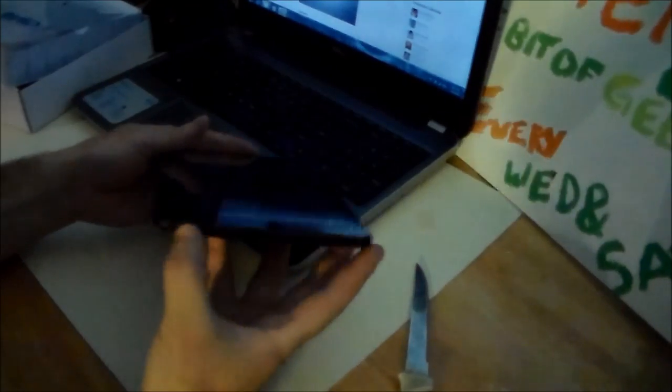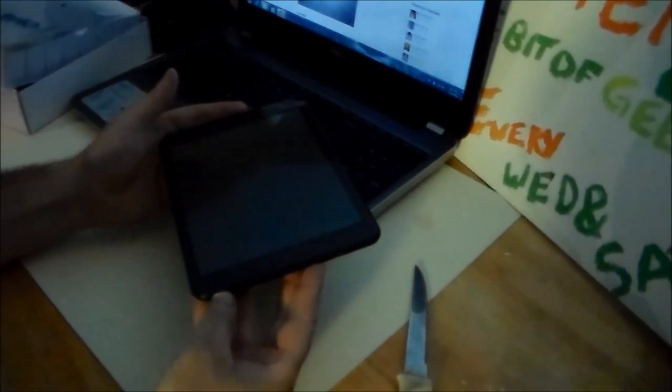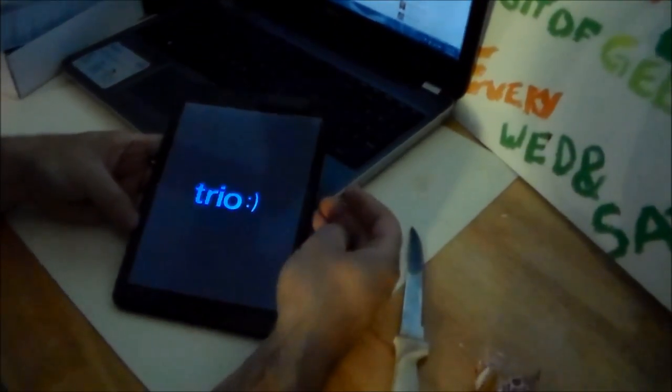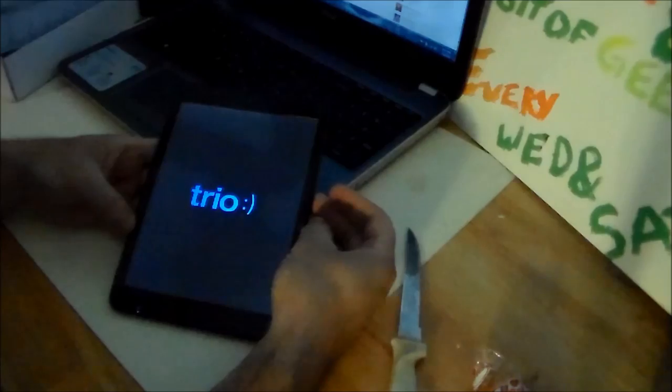There it is. It's an actual plug. A lot different. So the model already has changed somewhat. Trio with the little smiley face on there. We'll peel off the little smiley face thing. Ooh, look at that. Stick it on there. Well, anyhow, let's power it up. Powering. Here it is. All right.